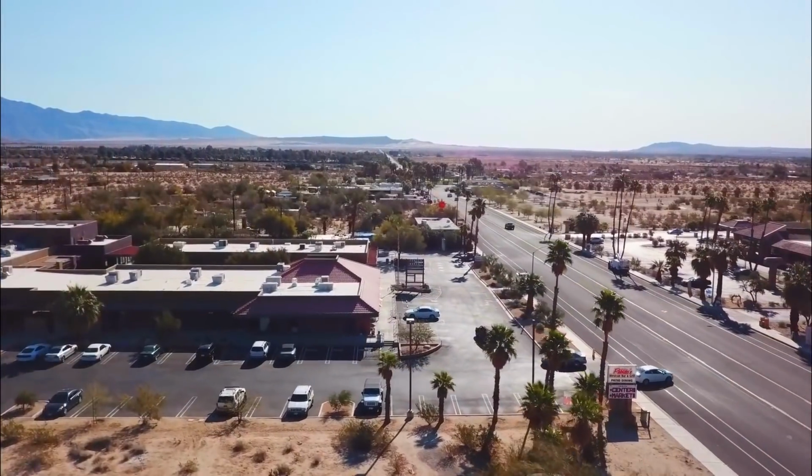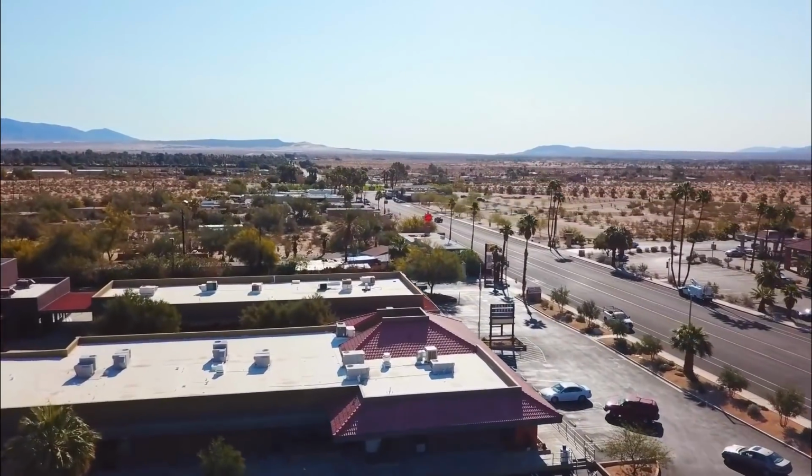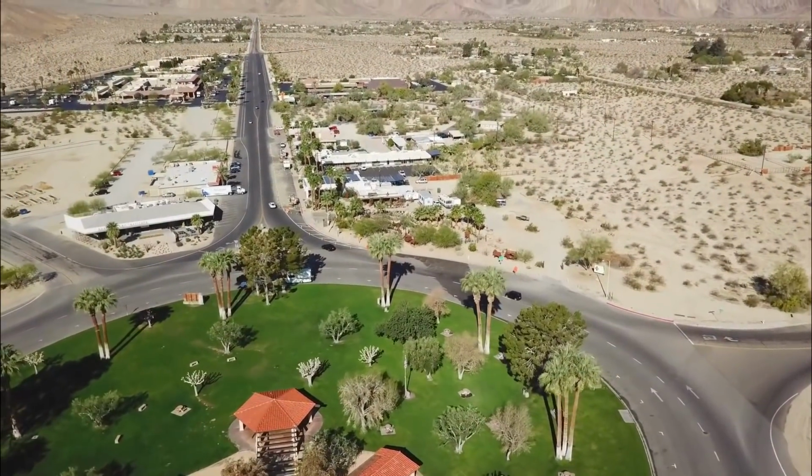And one reason that Borrego Springs is so community oriented, it is not going to become this huge sprawling city, is because it's surrounded by the beautiful Anza-Borrego Desert State Park, which we're going to show you a little bit later on in the show.